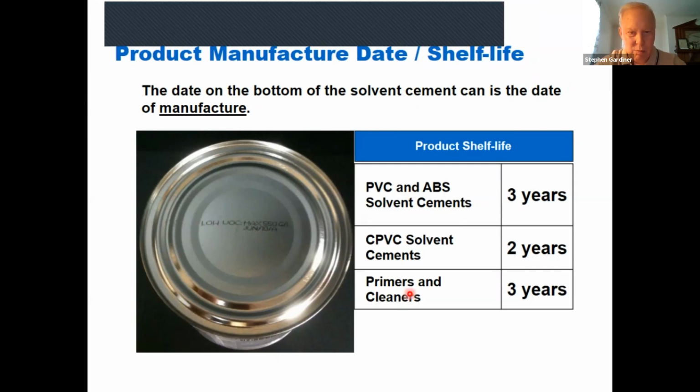PVC ABS cements, primers, and cleaners have a 3-year shelf life. They're good through the end of June 2024. CPVC cement doesn't last as long, only 2 years. It would be good through the end of June 2023. That's true as long as they're in tightly sealed containers. So as soon as you open these cans up, all bets are off.